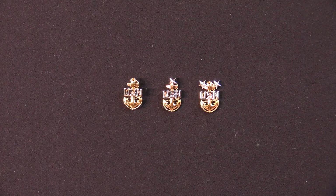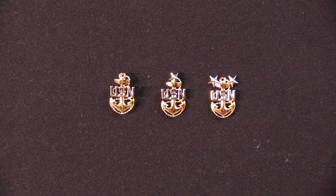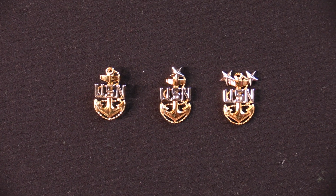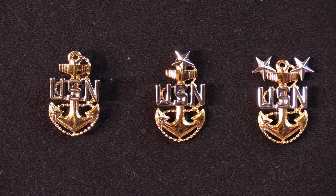Okay, let's go. The United States Navy Chief Petty Officer hat device is one of the most recognizable symbols in the United States Navy. Shown here, left to right, is the Chief Petty Officer E7 cap device. In the center is the Senior Chief Petty Officer hat device, E8. And on the far right is the Master Chief Petty Officer hat device, E9.